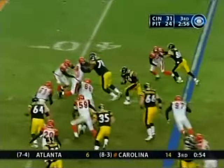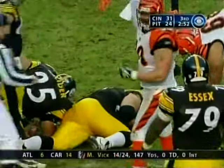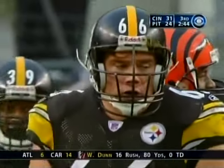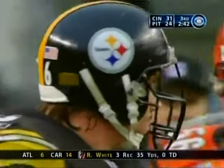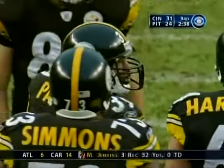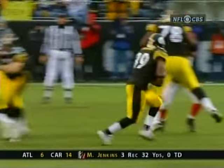Willie Parker, they're starting to find running room for Parker. Fumble the ball, and Cincinnati does not get it this time as Alan Faneca, number 66, alertly jumps on that free ball. Luckily for Willie Parker, that ball bounced directly backwards where there were more black shirts. If that thing bounces the other direction, Cincinnati almost surely would have gotten it.